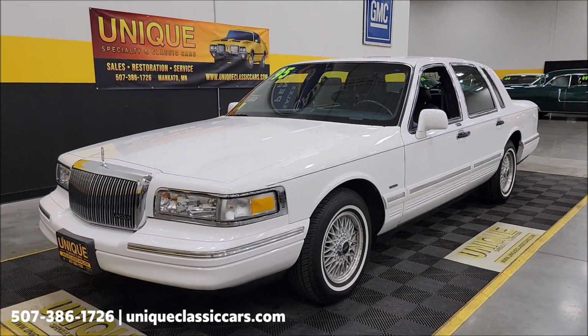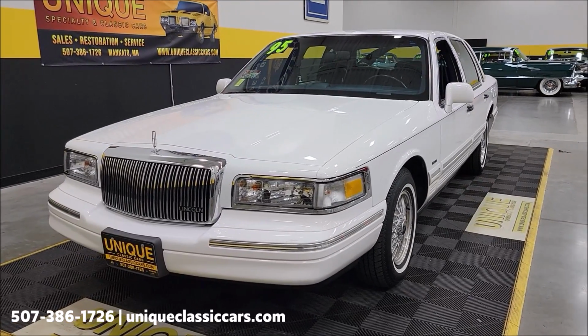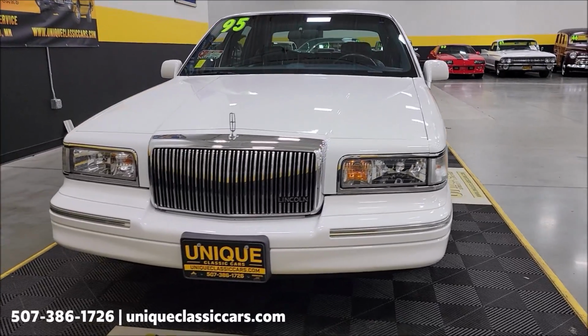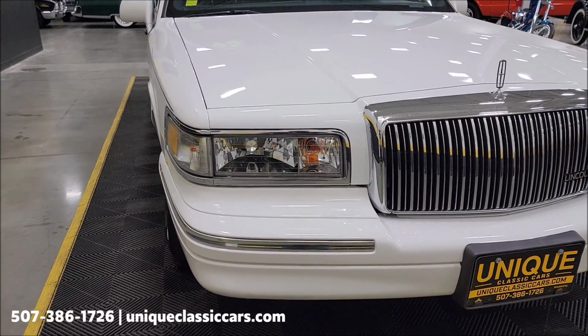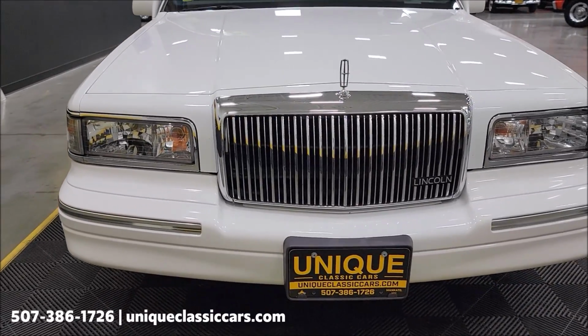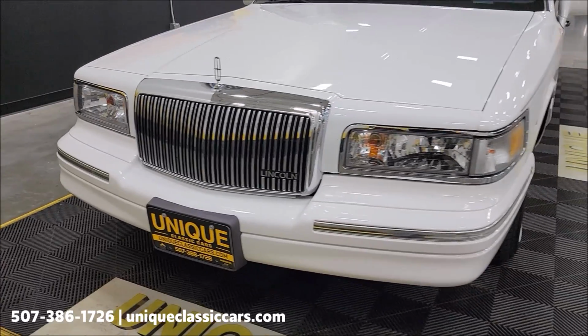Underneath the hood, 4.6 liter V8 that is paired up with a 4-speed automatic transmission, power steering, power brakes, AC blows cold. Clean Carfax, no accidents indicated, confirms miles at 57,009, I believe it is. We'll check it out when we start it up, let you see the interior, check underneath the hood, take a listen to it.